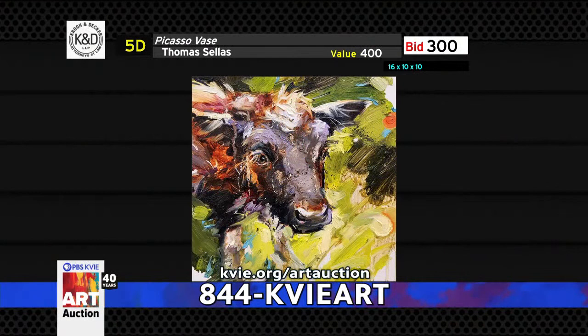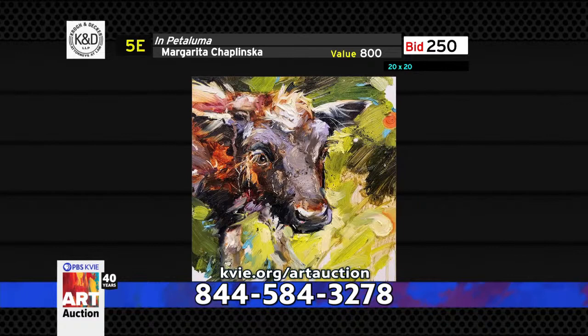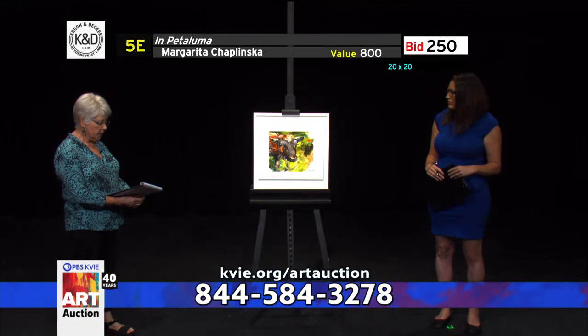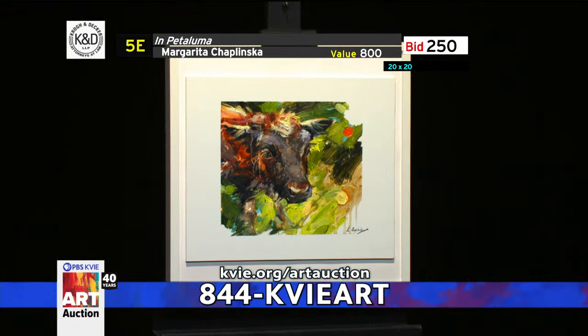Our next piece is item 5E. It's called In Petaluma by Margarita Chaplinska. This is oil on board measuring 20 by 20. It is framed by the artist with a retail value of $800. In Petaluma. So was this painted in Petaluma or inspired by Petaluma? This was absolutely inspired by Petaluma and painted on the spot. It is what we call plein air, which is French for outdoors.